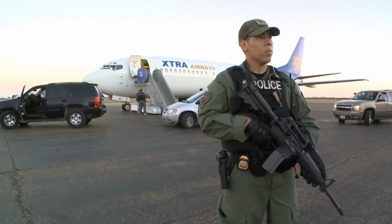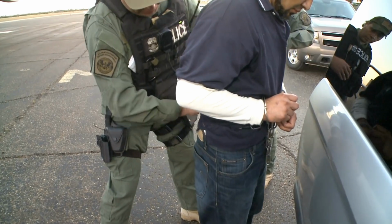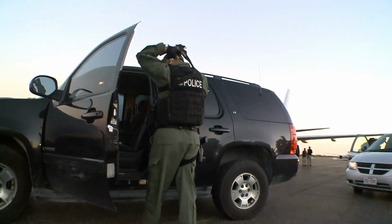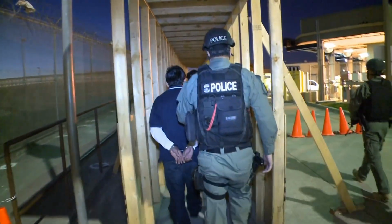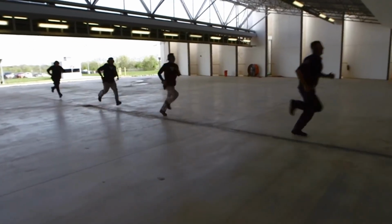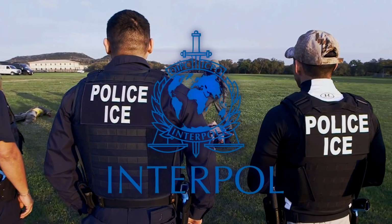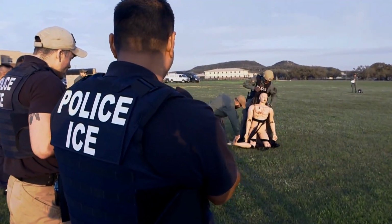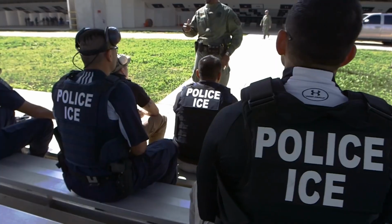It removes undocumented individuals that are ordered to be removed from the U.S. to more than 170 countries around the world. These undocumented individuals can be gang members, those who have violated immigration laws, and immigration fugitives who are ordered to be removed by federal immigration judges. Not only do they get domestic fugitives, they also get international fugitives as well. ERO deportation officers assigned to Interpol, which is the international police organization, assist in fugitive arrest and removal cases for those wanted for crimes committed abroad who are now at large in the US.